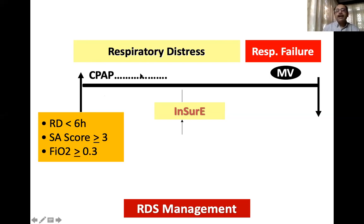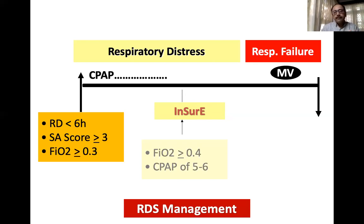It doesn't matter. Following initiation of CPAP comes the second stage in the timeline of RDS, and that is when you cross a threshold of 40% oxygen, or you need a CPAP support of 5 or 6 to have the respiratory distress relieved. That is the time when you would administer surfactant. Many would do the INSURE technique, but if you have expertise, you would use the LISA or MIST technique at this stage. So about two-thirds of your babies would respond to this form of non-invasive care, provided the mother had received a course of antenatal steroids.